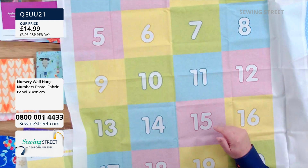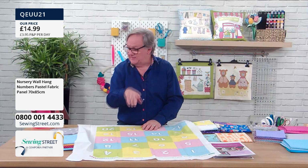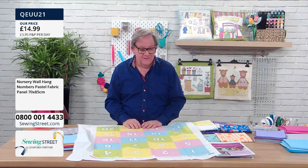Julie says, I can't wait for my parcel from Sewing Street to arrive. I swear my lovely postman creeps past my door when he hasn't got one for me. Oh, you see, if Hannah's in and her postman tries to sneak past the door. You could add a few snakes and ladders to the number panel. Oh, you could. That's a good idea. I'm surprised Wendy Orlando hasn't made one of those.